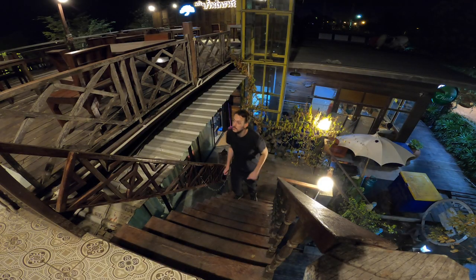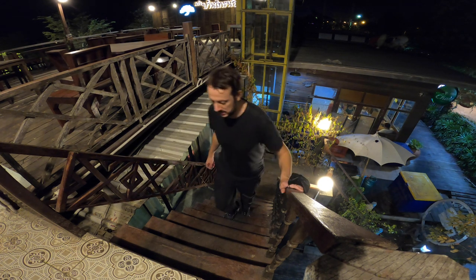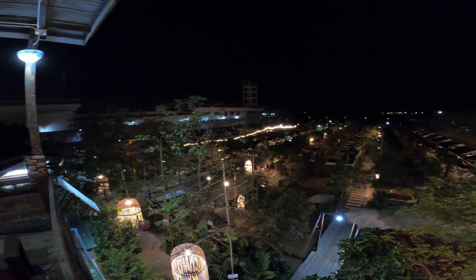This is where the second floor terrace is. And from here you've got a view of the entire restaurant.